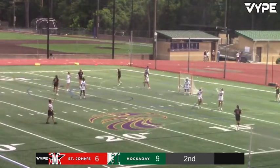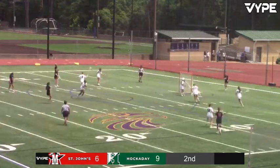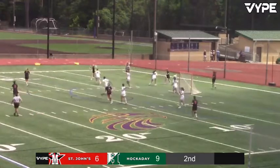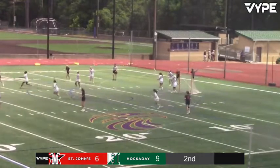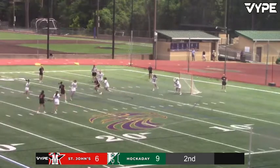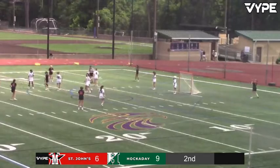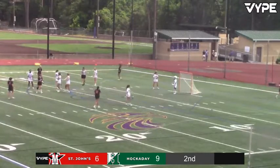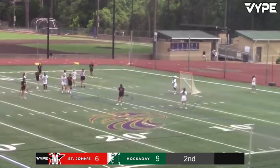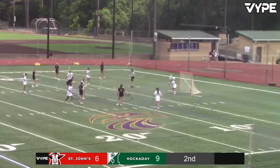Looks like an open stick check. That's the definition of a legal check. Working the ball back to X, up to the top, up to the side. Breaks free. Looks like she wants to go to goal. They close quickly. That's something that you'll notice when you've coached, and I know both of us, Mike, have coached at the younger ages. As you get up into high school and you watch Division I, how fast defenders close inside the 8. That looked open, and all of a sudden it wasn't.